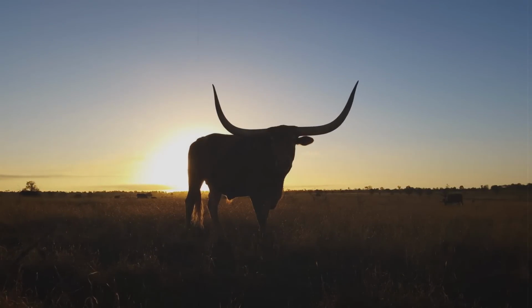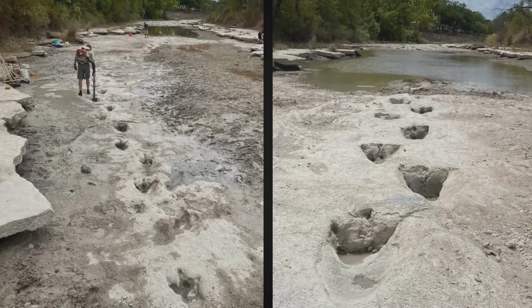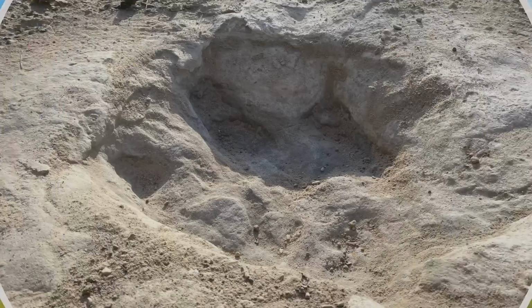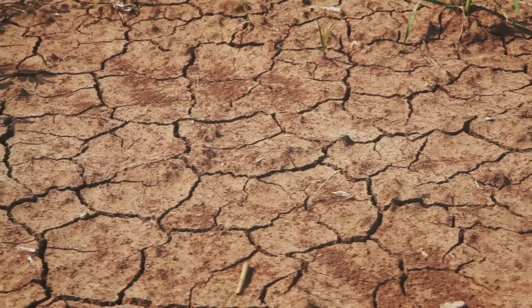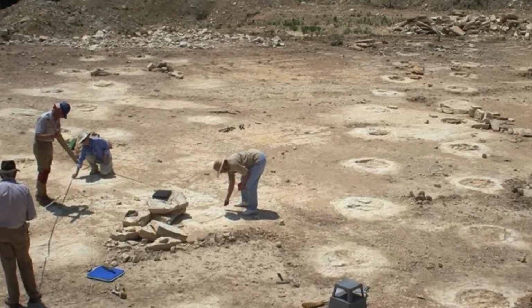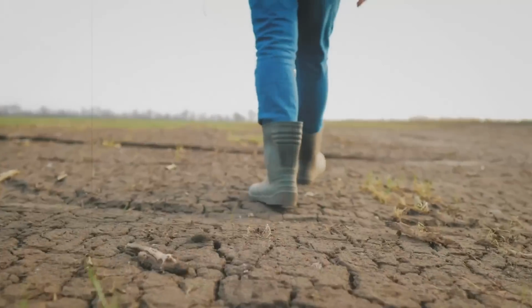American researchers found dinosaur footprints in Texas. Paw prints of a huge reptile, 4.5 meters tall, Acrocanthosaurus, were found in a dry riverbed after a severe drought caused the water level to drop. 113-million-year-old dinosaur footprints were discovered after a severe drought dried up a river in Texas.